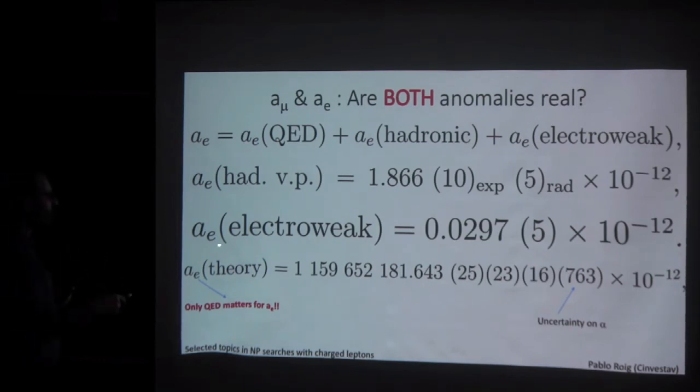Now, what about the other contributions? The electroweak contribution is even much smaller. And now you can see the complete thing: QED plus hadronic plus electroweak. You see here that the error is fully dominated by the uncertainty on alpha, and it is more than 2 orders of magnitude larger than this. So QED is the only important thing for the anomalous magnetic moment of the electron.